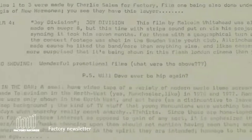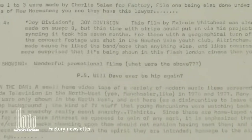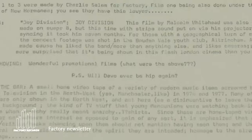And then there's little asides in it. There's lots of bitching and lots of squabbling. P.S. Will Devo ever be hip again? That doesn't have anything to do with Factory, but it's a dialogue that he's seeking to create. I love these newsletters. I think they're really fun.